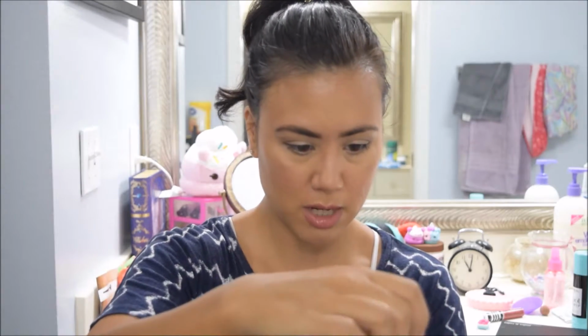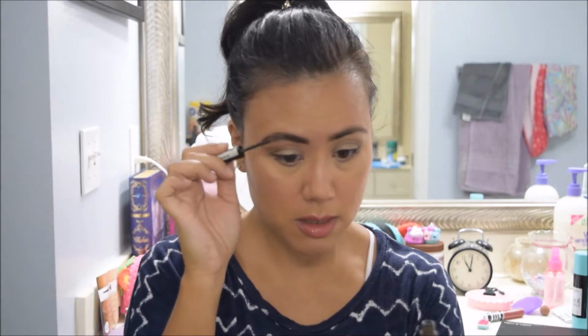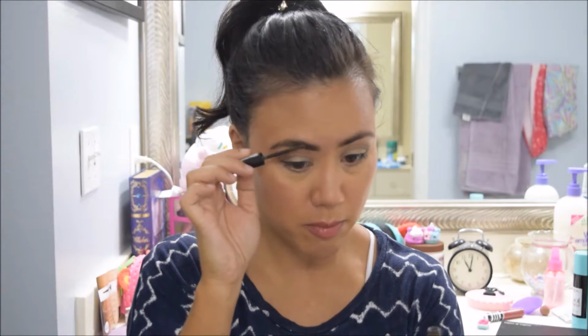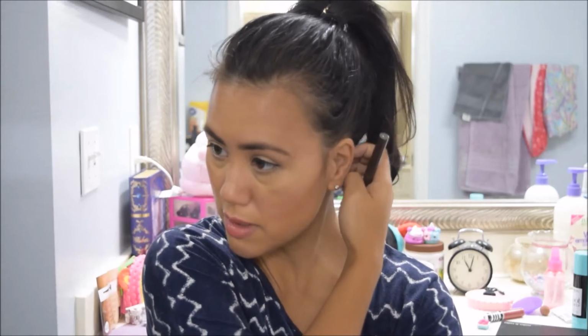I'm just going to use a little of the Make Me Brow. Woohoo! Time to get more coffee when I'm done here. And I'm just going to get the hairs up. I like them facing up. So those are the pomade kind of products. As far as having a bold defined brow, those are probably my favorite kind of products to use. I think they do a good job.